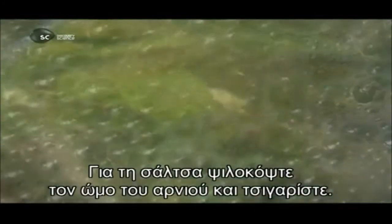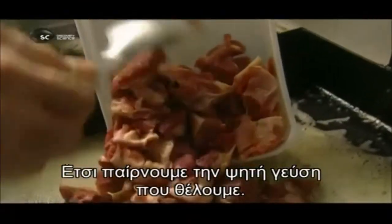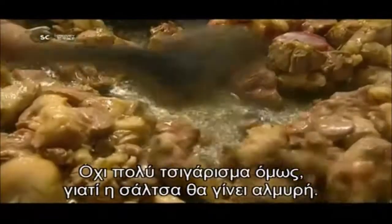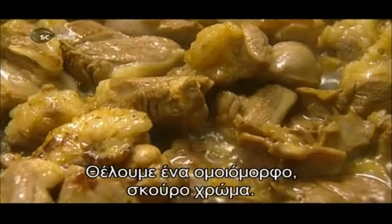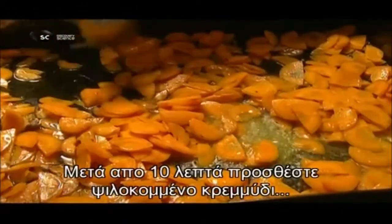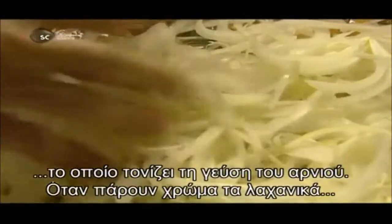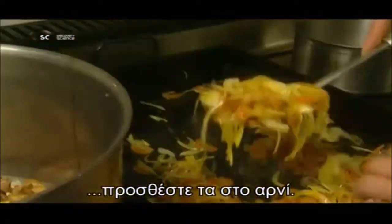Meanwhile, to make the lamb sauce, we lightly brown diced lamb shoulder, enough to give us the desired Maillard roasted meat flavours. Not too much or we make the sauce too salty. You just want an evenly browned flavour. Next, sauté some sliced carrots to add sweetness. After around 10 minutes, add finely sliced onion and star anise, which accentuates the meaty flavour. Keep cooking till it's lightly coloured, then add this to the diced lamb.